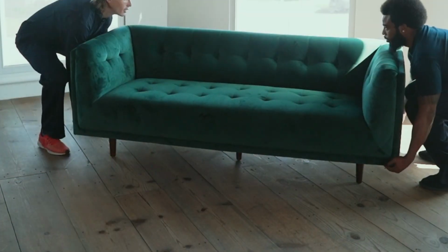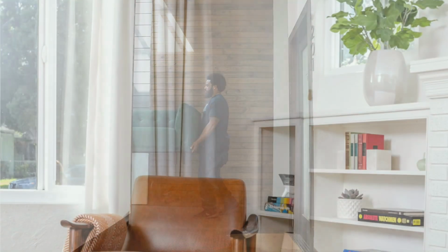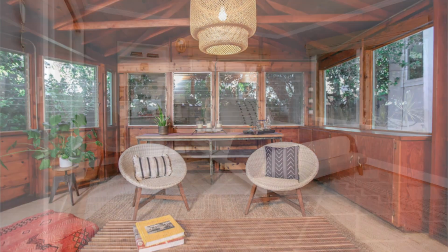At the same time, look at the furniture in your home. Can you remove some of it so that the rooms don't feel so crowded? Less is more. Give your home a feeling of lightness, airiness, and space.